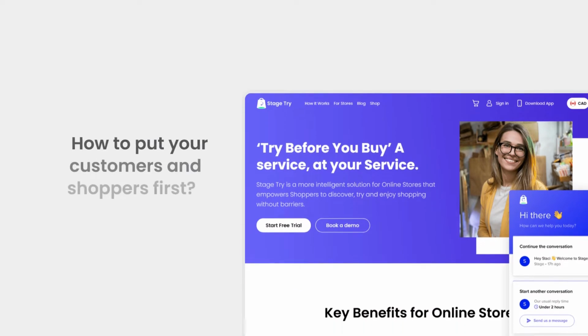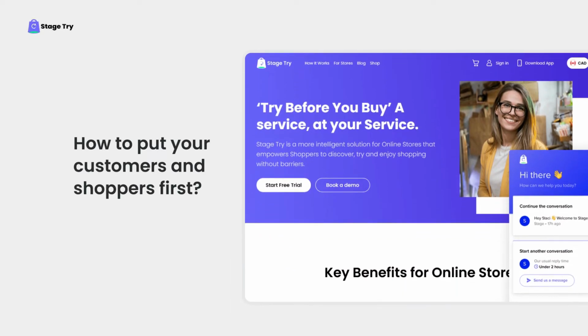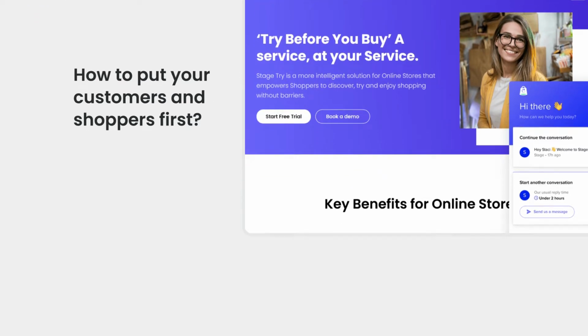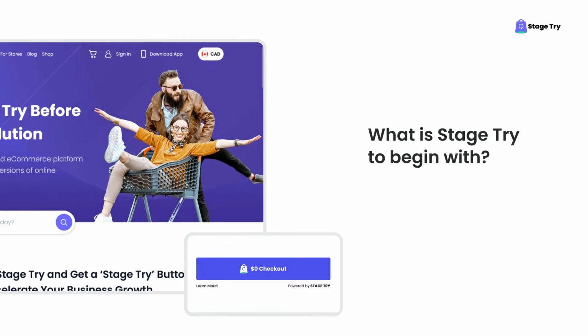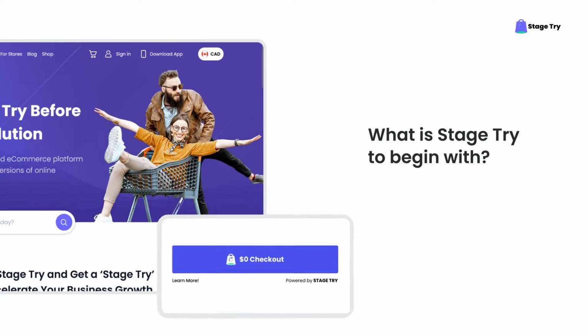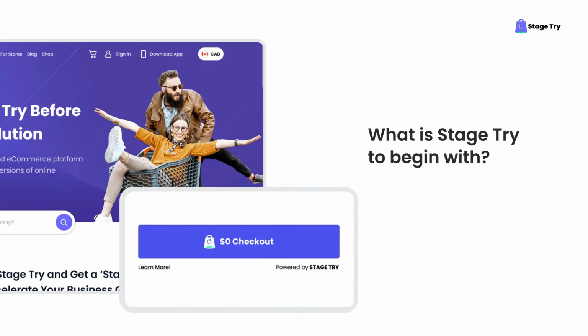How can you put customers and shoppers first? The answer: Stage Try. But let us back up a sec. What is Stage Try to begin with? Well, it's the only $0 checkout button for e-commerce that ends abandoned carts, converting them to revenue.